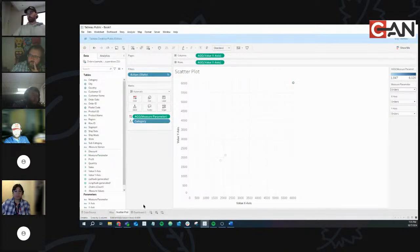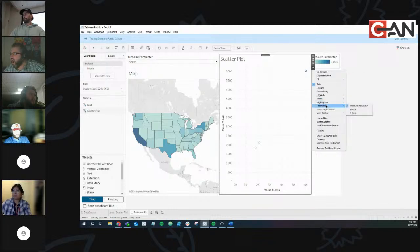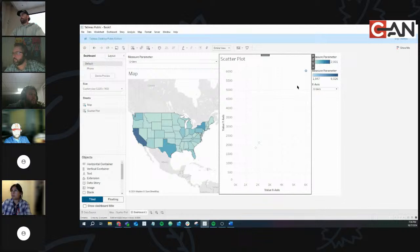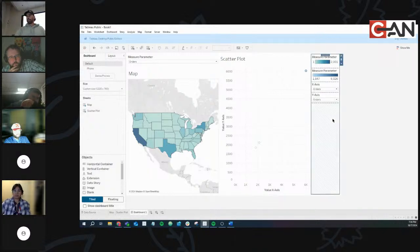Cool. So we'll bring it back together one last time. Let's go back to our dashboard. Now we have our two more parameters we need to bring into our dashboard. So in our scatter plot, let's click that arrow. And under parameters, you should now have options for x-axis and y-axis. So click those one by one. We'll bring in x-axis. It goes right here. Click our arrow, parameters, y-axis, right here. And we should have something that looks like this.